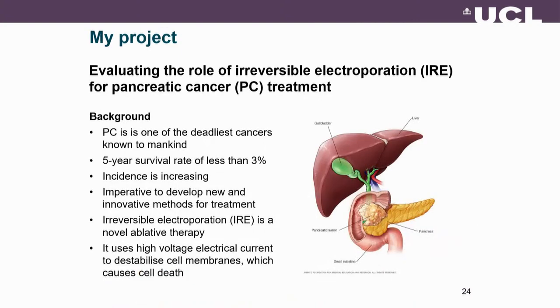In terms of my project, going on with my interest in having a career in hepatopancreatobiliary surgery, I chose this project, evaluating the role of irreversible electroporation in the treatment of pancreatic cancer. As many of you may know, pancreatic cancer is one of the deadliest cancers known to mankind. It's got terrible outcomes. 5-year survival is less than 3%. Since the 1990s, the incidence has increased 17%, so there's a really big need to develop new, innovative ways to treat pancreatic cancer.